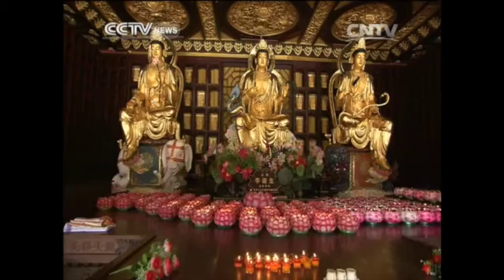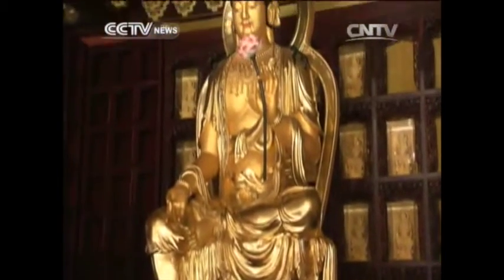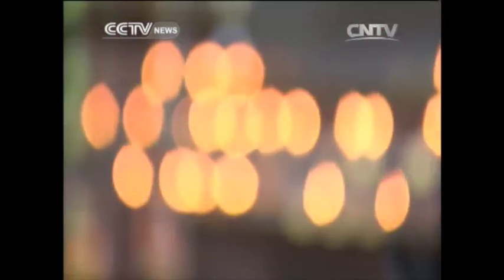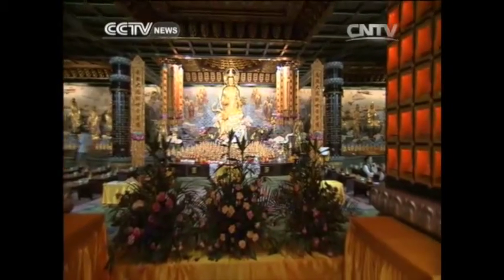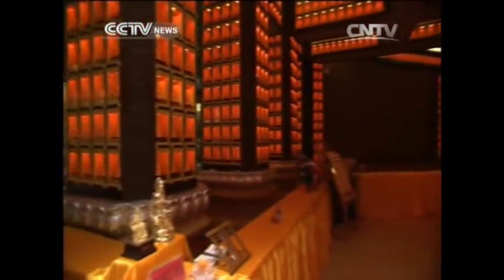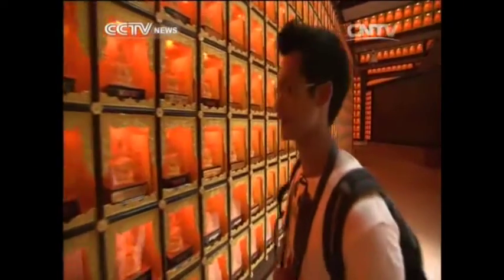Although the temple is home to many statues of Buddhism's star players, like Sakyamuni himself and the Amitabha Buddha, the vast majority are dedicated to China's most popular deity, Guanyin, the Bodhisattva of mercy. This has got to be one of the biggest collections of Guanyin statues I've ever seen. It's literally ceiling to floor filled with these statues.